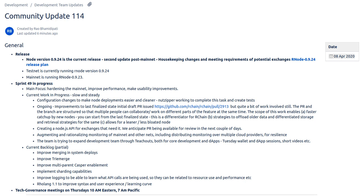So the technical update is relatively light in that we have the 0924 that was released last week that is still running on the testnet. Mainnet continues to run 0923. Most of the items are basically status quo, but I'll speak to them in a little bit more detail. The development is going on slow and steady.